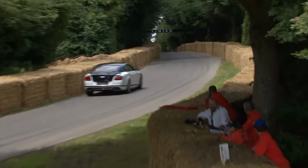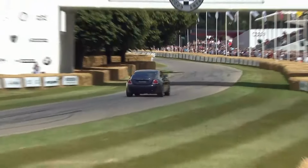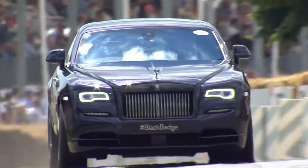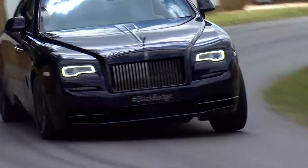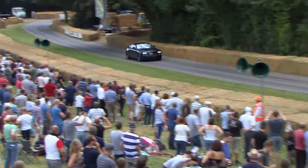What a machine. If it's a tall driver, it could well be Ash Mason, who looks after Bentley classic cars and is a great hill climb competitor. Who could forget Justin Law last year in the Rolls-Royce, the Rolls-Royce for the sportsman.